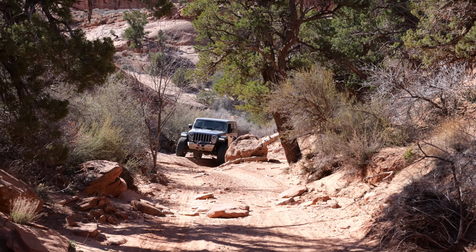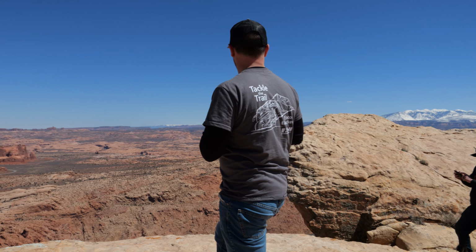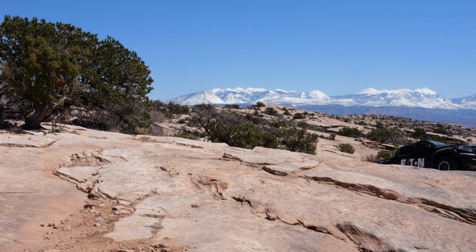Legendary off-road slick rock, arches, over-the-top scenery. This is Golden Spike in Moab, Utah.